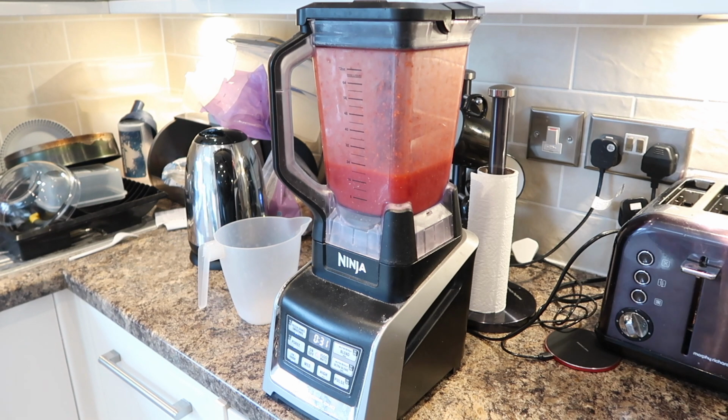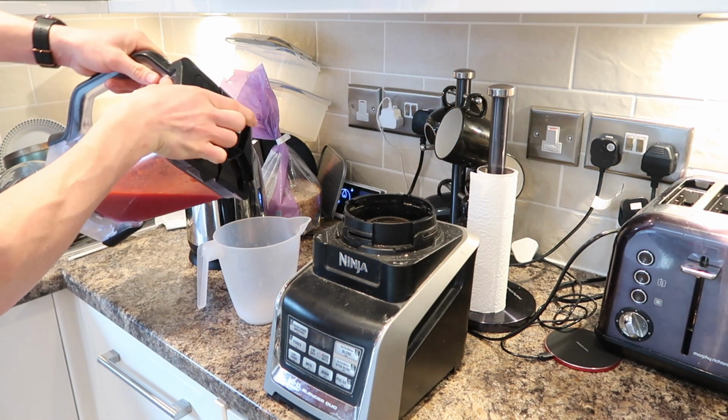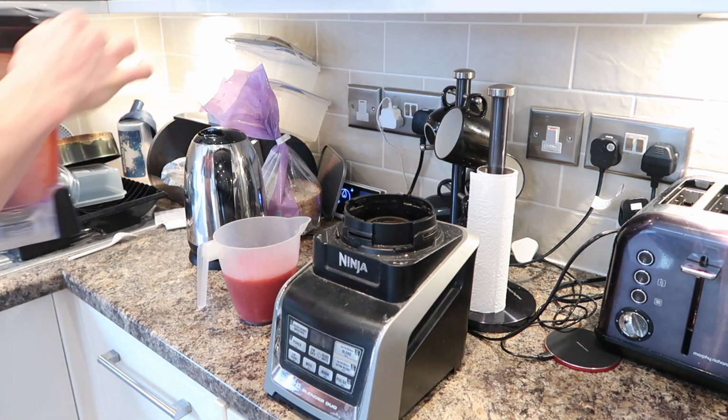Now, you want that to cool before pouring it into the chocolate moulds because obviously it will just melt the chocolate otherwise. So we're going to pour that into a jug. And cool it in the fridge.